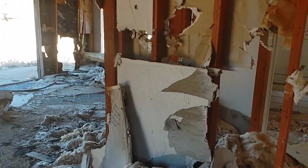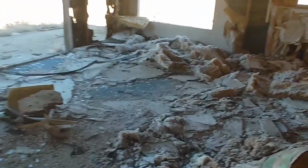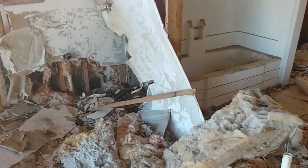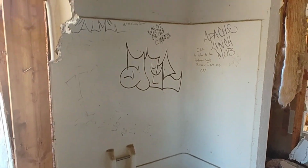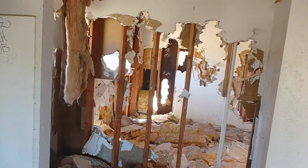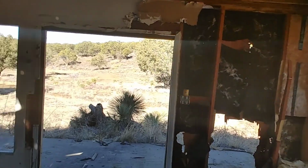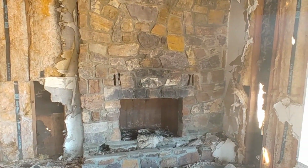A lot of insulation piled up. It's like someone gutted these. Anyway, this one. We'll go over and check out these other ones too. Now, so this is the bathroom, looks like. Great big windows. Oh, wow. Look at that fireplace.